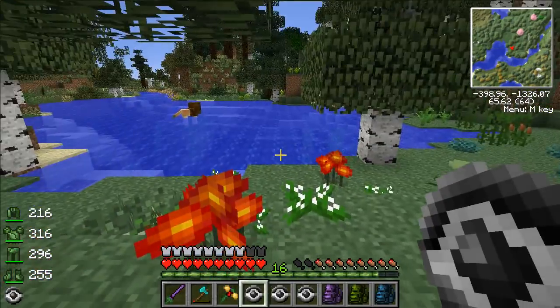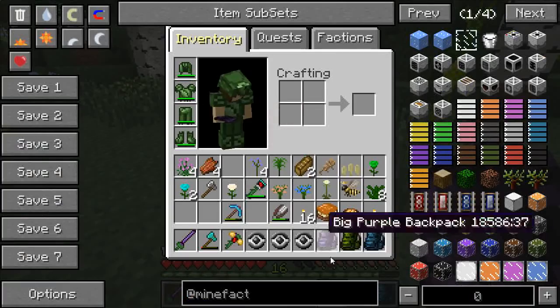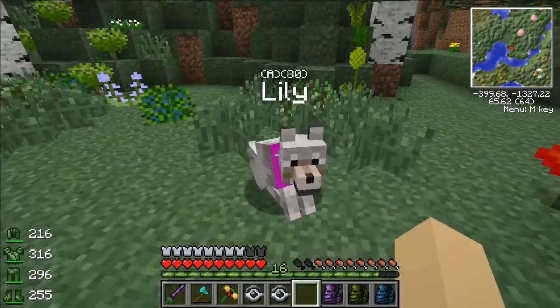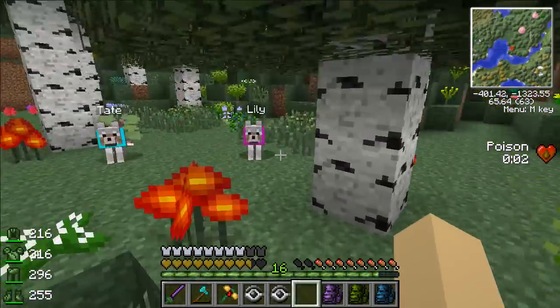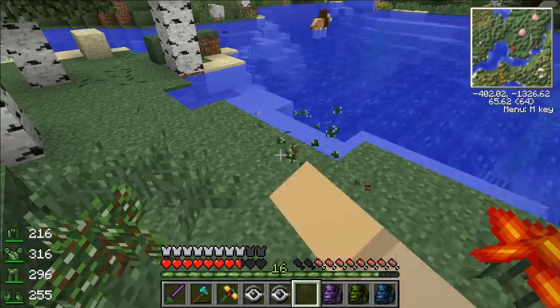That's what we're going to do, Lily and Tate. One second. In fact, I want you two to sit, please. In fact, hang on. There you go. Lily, sit. Tate, sit. Stay. Mom's going to go catch that lion. Ouch. What is... Dolly, get out of here.